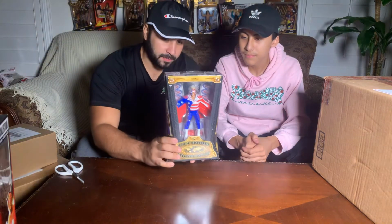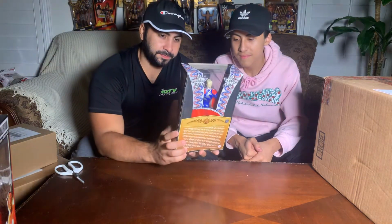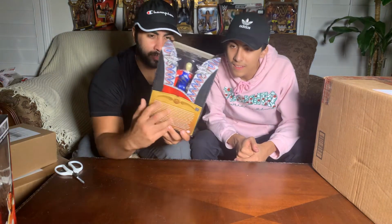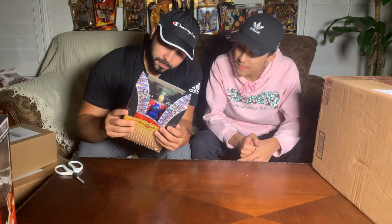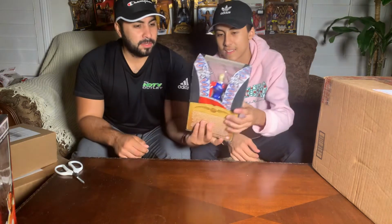Okie dokie. We got a Defining Moments. This is actually a new figure as well to the line of our collectibles. Sting. It's like the Great American Bash look. That is a pretty crazy Sting. That's cool. Kind of like, the face looks more like a G.I. Joe figure.